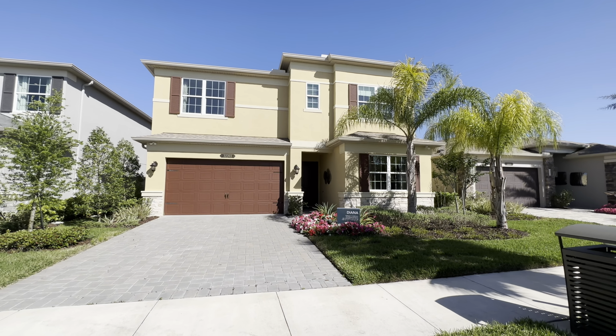Quick edit, the Laurel model is the only model left that GL is building in this community because this community is a closeout. And I've already done a video with that model and I will link that video in the comments below. All right, this is the Diana model.